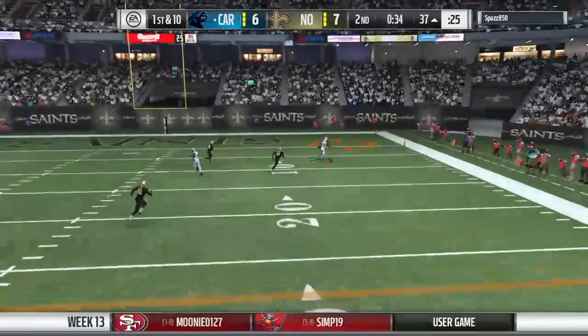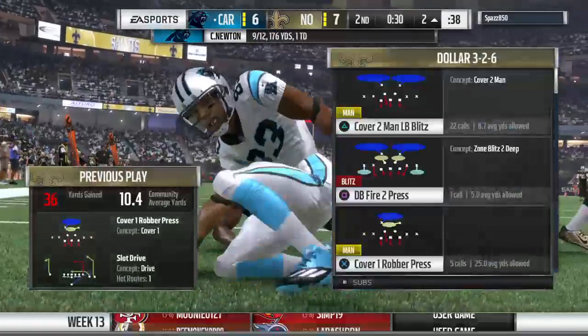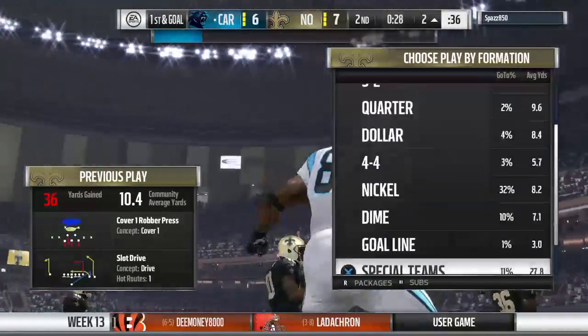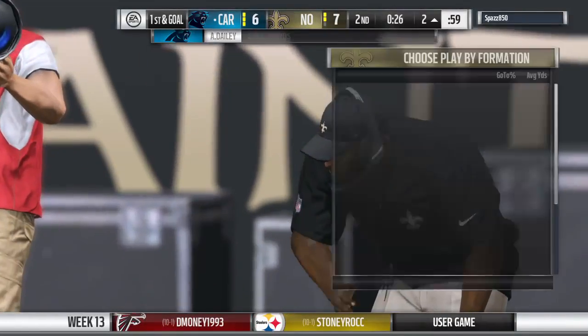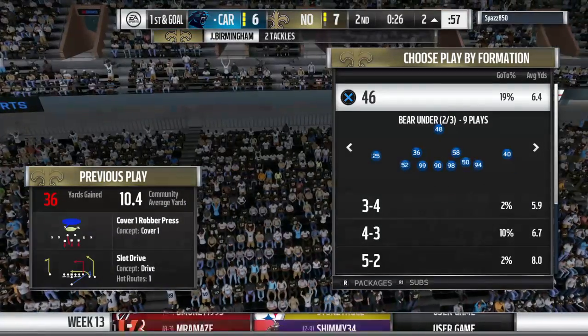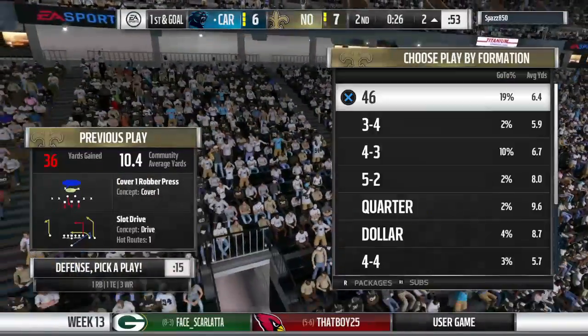Sometimes you get people to back off so far. And this is caught. And they do stop him, but he takes it all the way to the 2. Well, we know. And now the Saints are going to take a timeout on defense. It's just their first, so they'll have 2 remaining here before we get to halftime.